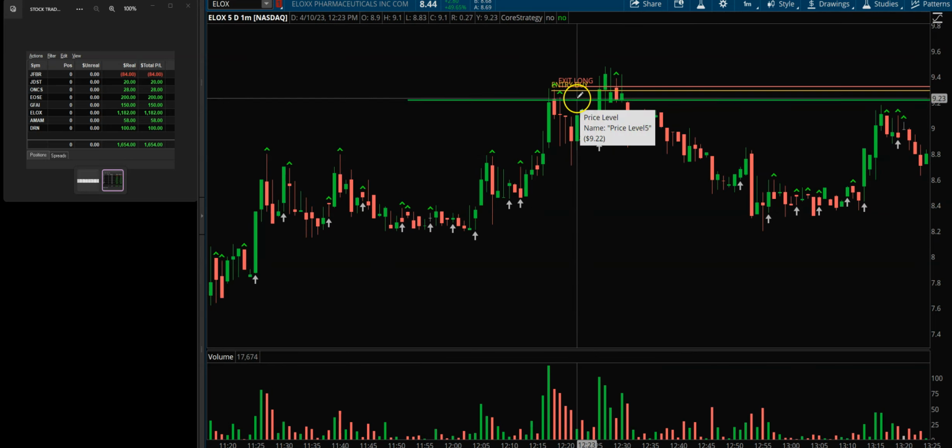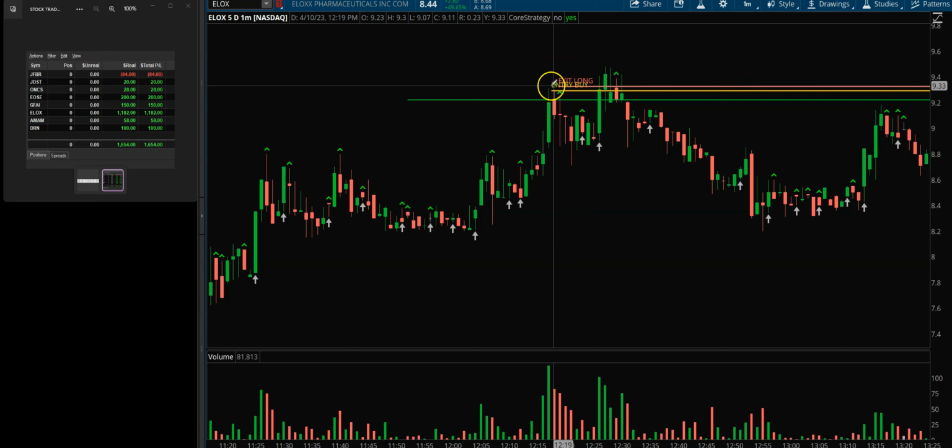I was in this trade for literally 1 minute because what I didn't like is when I saw it after it hit my entry price, I started seeing a ton of sellers coming in here, and even though it dipped and it went back up, I saw a lot of sellers. So when I got out, took a 3-cent loss on that. So that was my first trade.